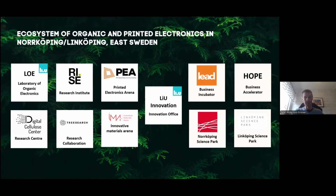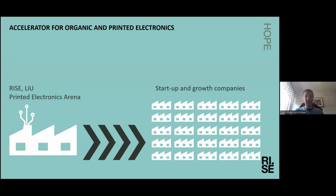And then we have this common printing lab, Print Electronics Arena, and then we also have a lot of other science parks and business incubators and accelerators and so on. We also have something called HOPE, Home of Organic and Printed Electronics. So the idea is to create innovations at RISE and Linköping University at the Print Electronics Arena, and then you can spin off companies and situate them in this HOPE arena.